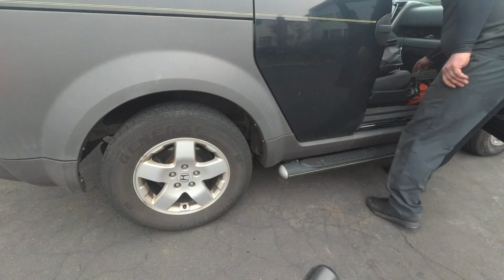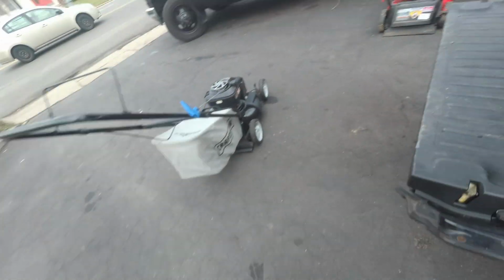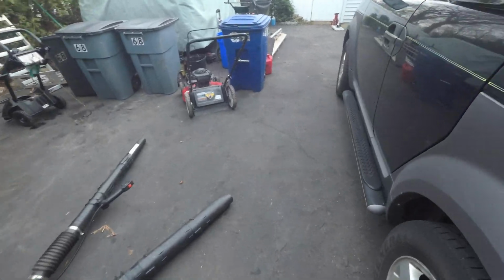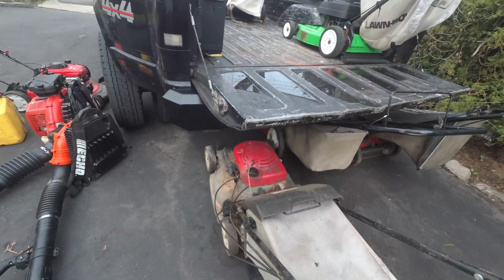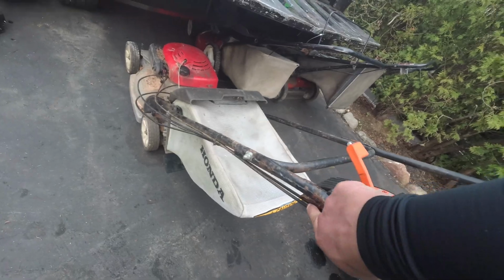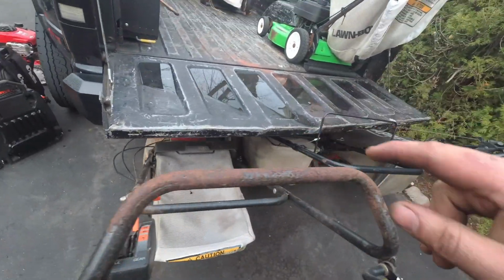Oh, let me show you what the scrap guys brought. So these were $5 each. I'm going to throw this in with my scrap guy because my scrap guy sells me the lawnmowers at $3 each. Honda Harmony HR215 with a blade clutch. This thing is rusty crusty. So this thing's been sitting outside for a while.